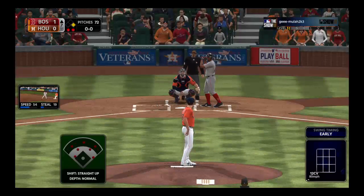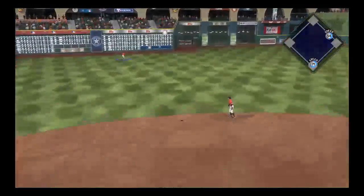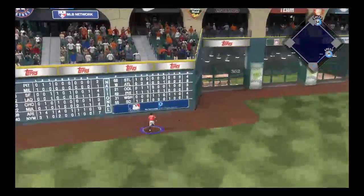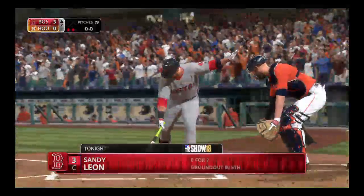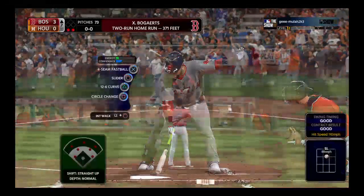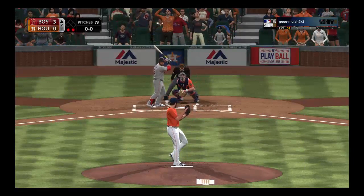Here's Xander Bogaerts now. He's lined out his first time around and then went down on strikes last time up. A swing and a drive sent out toward the gap. Into the Crawford boxes and gone. At the plate, Sandy Leon. He was able to reach base thanks to an error in his last at-bat.